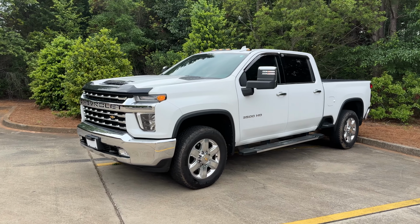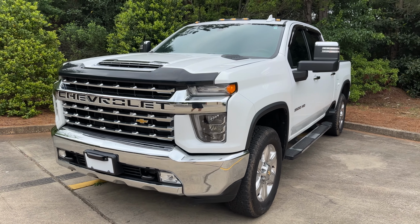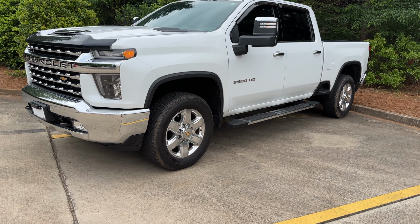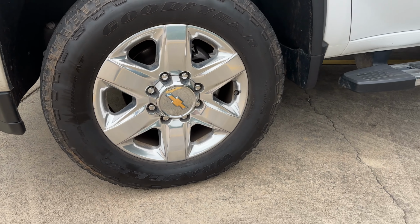Here's our truck. Like I said, 2021 Chevrolet Silverado 3500 HD. This is a gas engine. Factory 20-inch polished wheels. We are going to be getting rid of those. I don't really mind that wheel. I kind of like it. If it was on a big mud tire, I think that would look pretty cool.